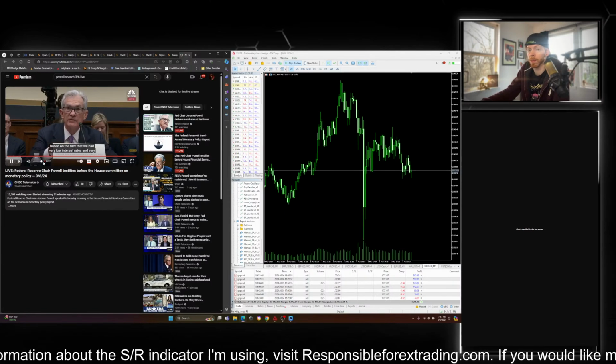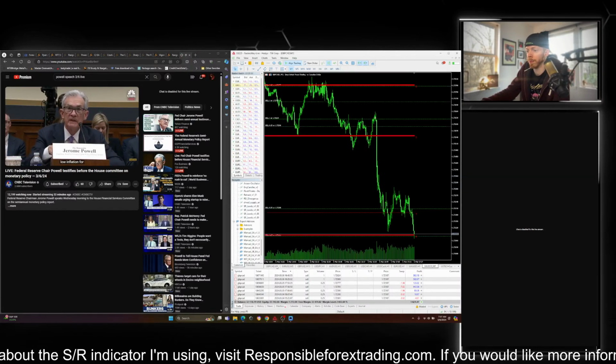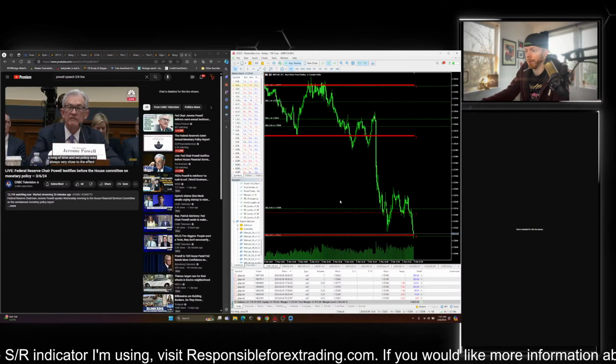At very low interest rates and very low inflation for a long period of time, and policy was always very close to the effective lower bound.